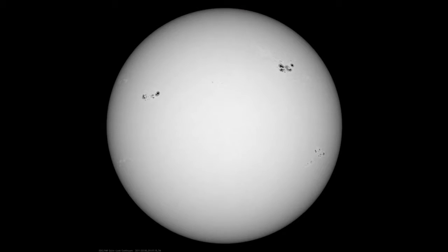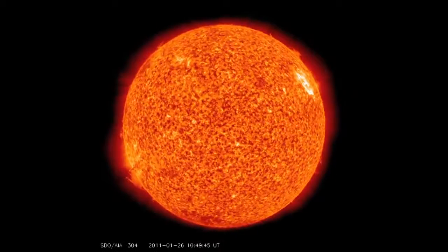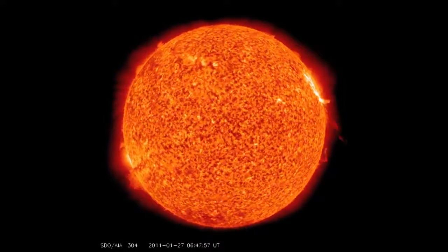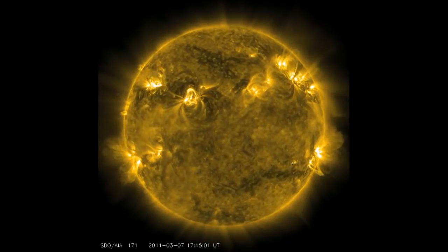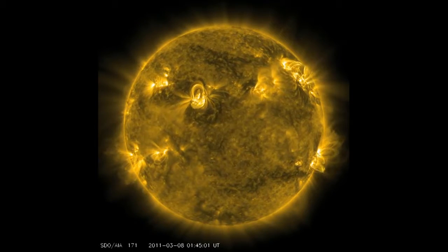This may mean more solar storms, but for solar scientists, it's good news. Yeah, we like activity. That's what makes the sun so fascinating. If it weren't for the magnetic field and the sunspots it makes, it would be kind of a boring star.